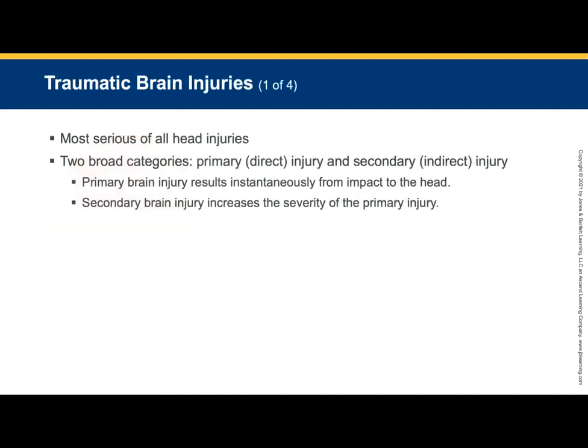Traumatic brain injuries, TBIs, fall into two broad categories. Sorry, let's back this up. A TBI is defined by the National Head Injury Foundation as a traumatic insult to the brain capable of producing physical, intellectual, emotional, social, and vocal changes. So that's what a TBI represents. Now, they're classified into the broad categories, primarily primary injuries and secondary injuries.